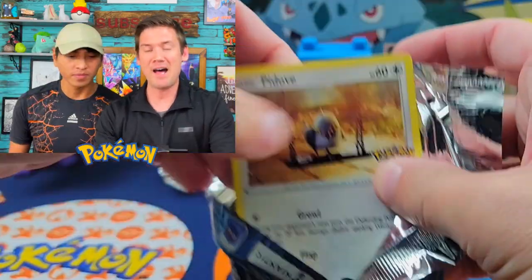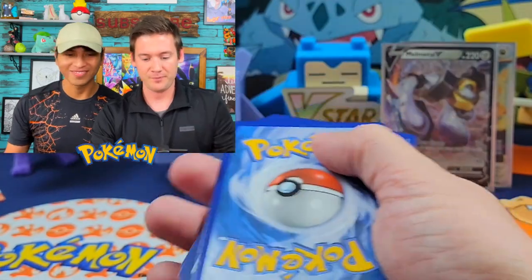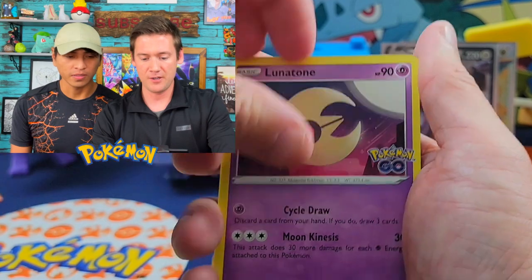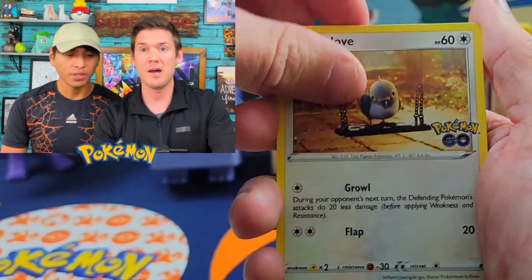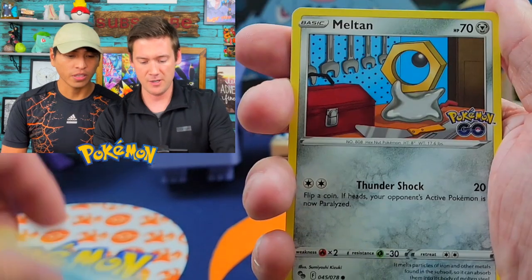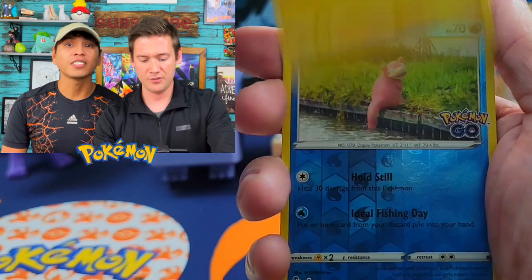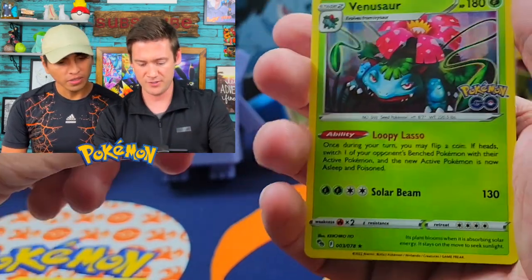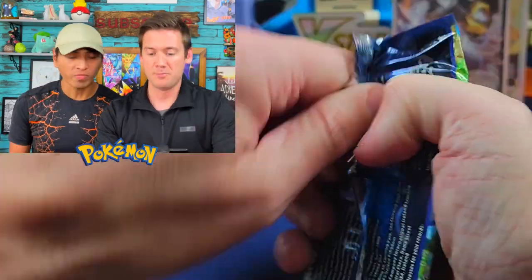Oh, look at little Pidove sitting on a swing. 1, 2, 3, and 4. Leaf Energy, Lunatone, Rare Candy, Unfezant, Pidove, Magikarp, Melmetal, Eevee, Pikachu, Slowpoke for the reverse, and a Venusaur. Ooh, I like that one. Yes, we got that one already.